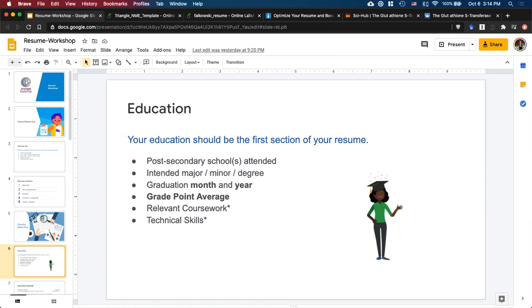The next is your intended major, minor, degree. Let them know what you're even studying and make it easy for them to find. The next is the graduation month and year. A lot of times recruiters look at your resume, and if they see that you are going to be graduating in the spring, then if they offer you an internship, it's an opportunity for you to then be hired on. It also tells them a little bit about what year you are in your program.